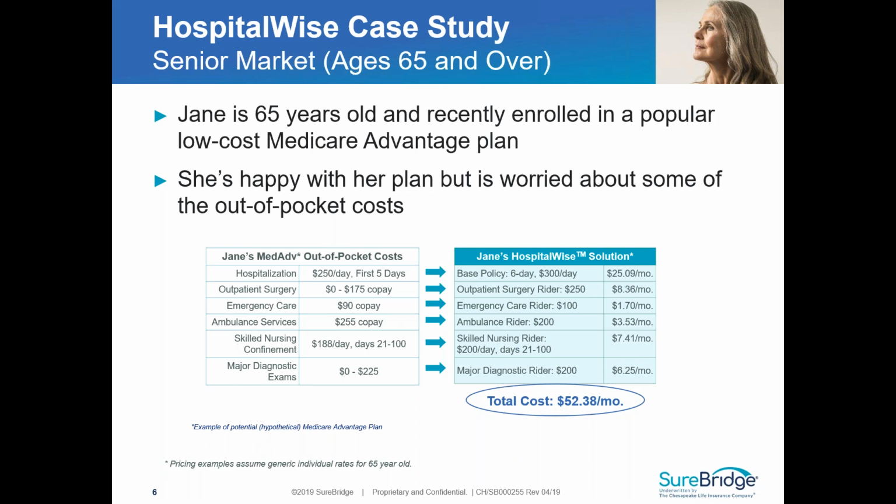Those are going to be the common copays: a copay for hospitalization, a copay for outpatient surgery, a copay for emergency care, ambulance services, skilled nursing confinement, and major diagnostic exams. So we can come out and sell a hospital indemnity plan and really dial that in to align with those copays. And in this example, we were able to do that with just a little over $50 a month.